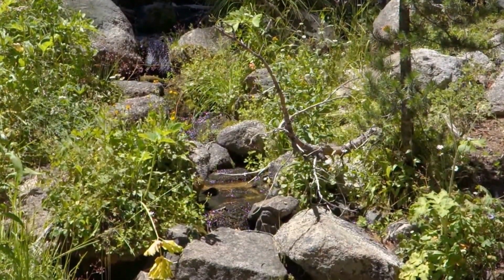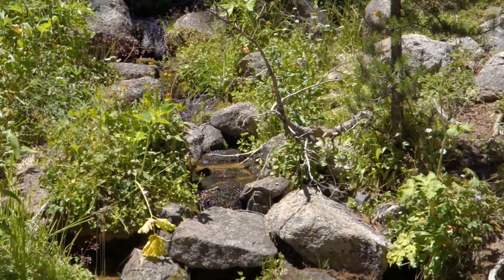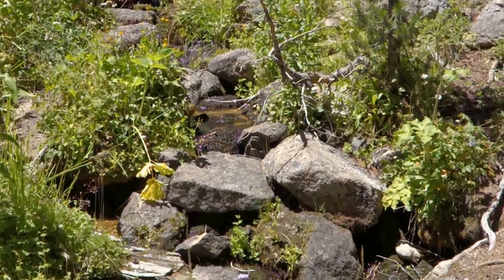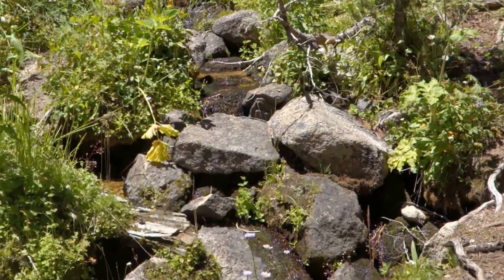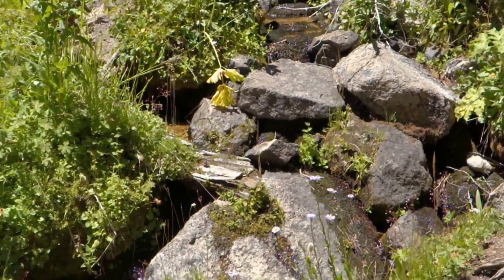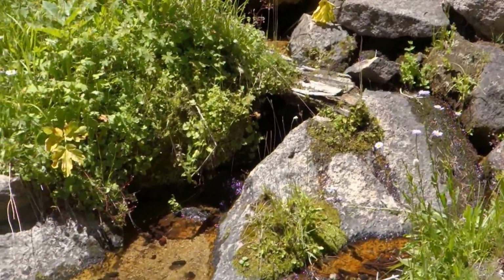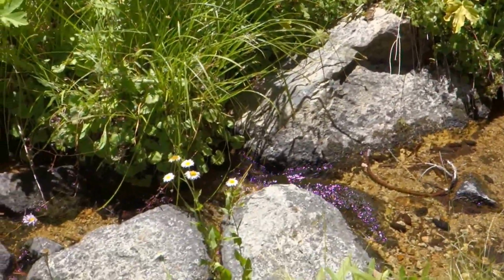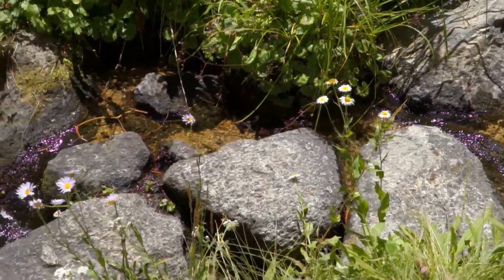After coming down Avalanche Pass and getting lost, I ran through all my water. I was very happy to come to this meadow and see this beautiful spring. This is water that I normally drink without filtering.